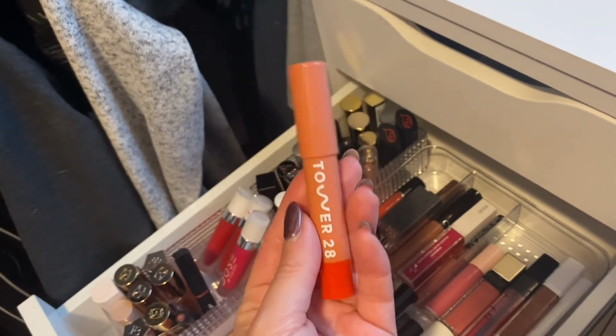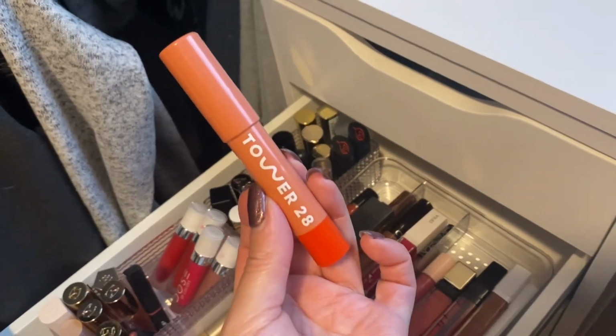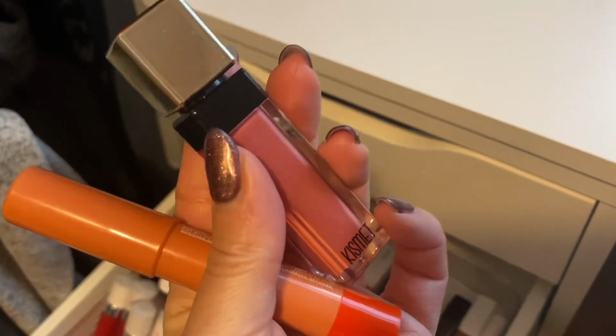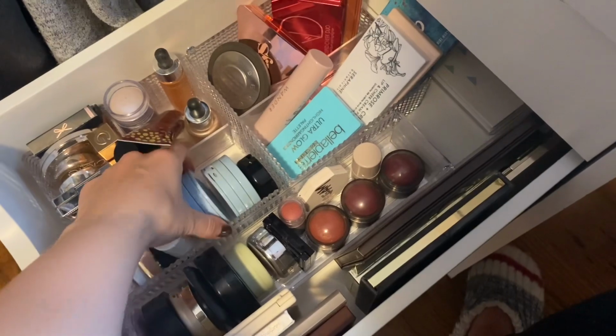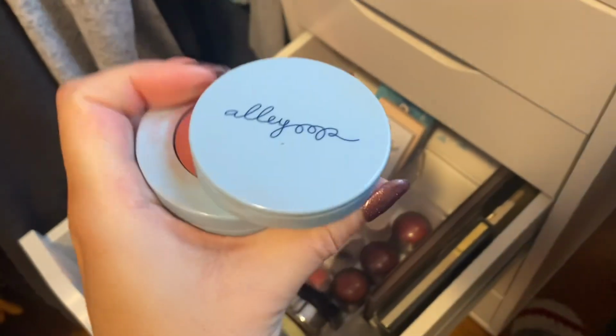And if I'm going out somewhere and my lips are really dry, this is a nice option that looks like lipstick but feels like lip balm. And I think I'm also gonna pull this pink lip gloss just for funsies because I think I've used it like once. Okay, down here for cheek products, I wanted to pull one of my Alleyoop stacks. I think this is the one.